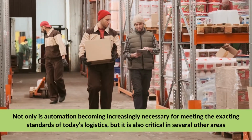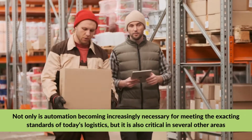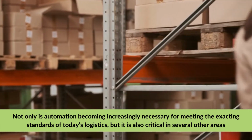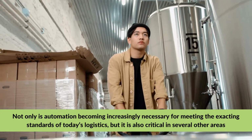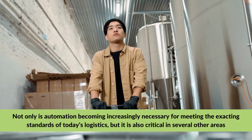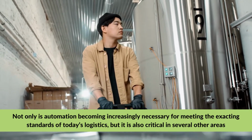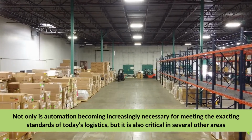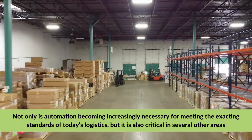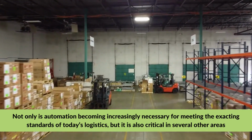Many logistics firms still operate warehouses that are essentially manual. Not only is automation becoming increasingly necessary for meeting the exacting standards of today's logistics, but it is also critical in several other areas, such as maintaining cost efficiency, managing vast numbers of e-commerce-led SKUs, multiple touchpoints, and managing inventory and supply chain, etc. The trade-off between cost versus efficiency is a constant battle, and only with sufficient automation can this be achieved by 3PLs in today's world of complex logistics.